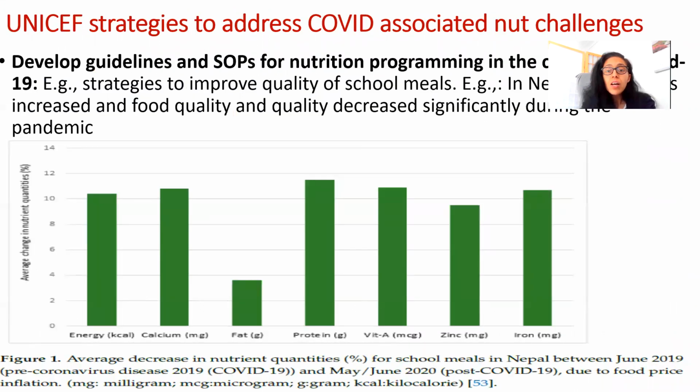All right, moving on further. What has UNICEF suggested? UNICEF has suggested certain strategies and recommendations for us to gradually address the impact of COVID-19 associated nutrition challenges. What are the recommendations of UNICEF within the context of COVID-19? The first recommendation is to develop guidelines and SOPs, which is statement of purpose, for nutrition programs in the context of COVID-19.